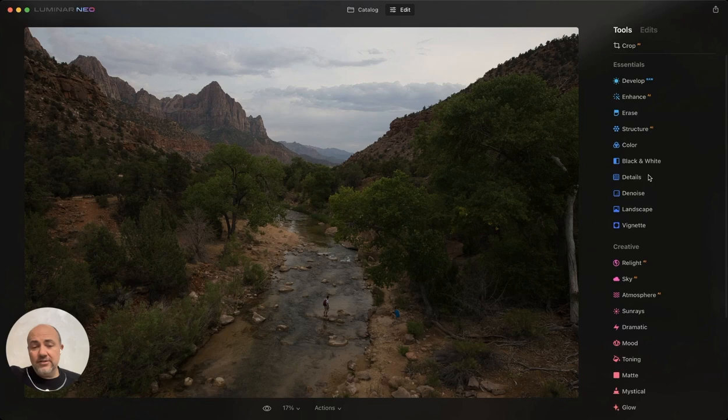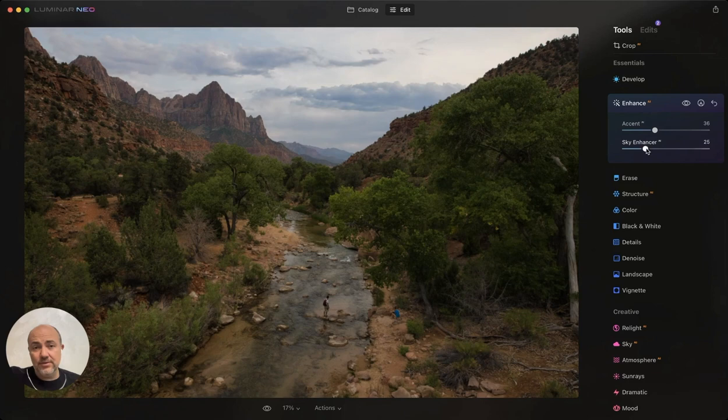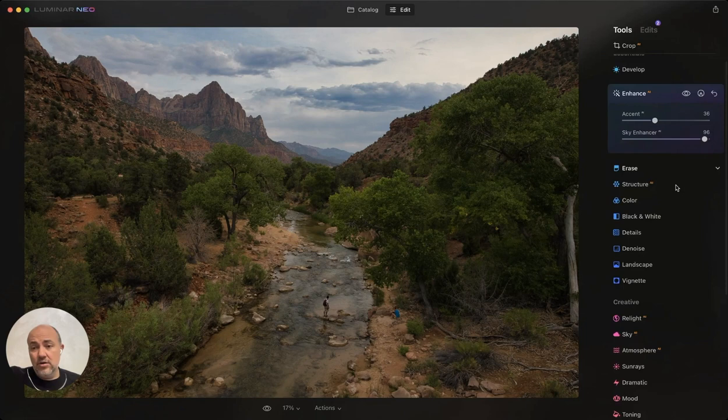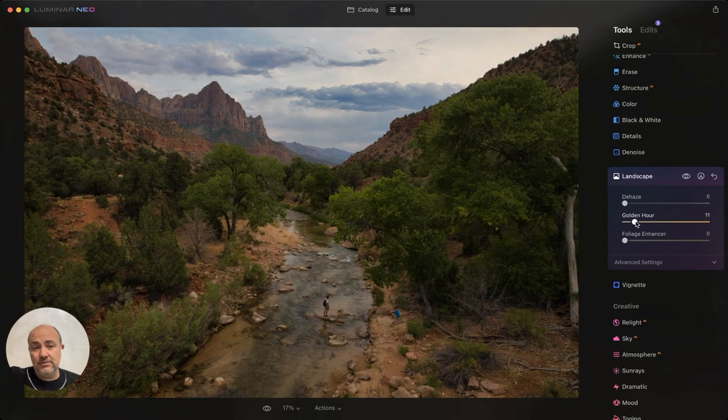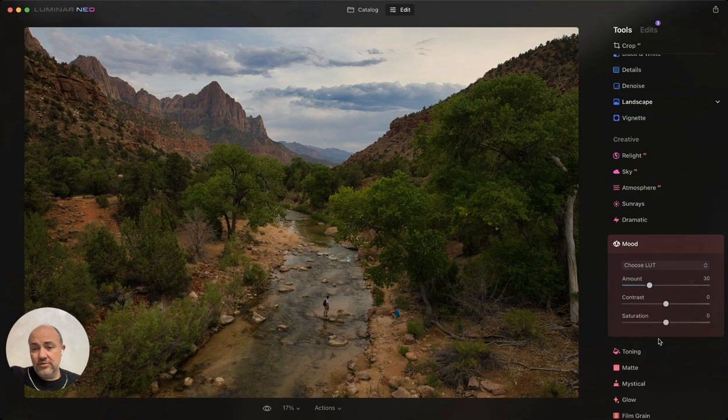A lot of things here. For example, like Enhance AI. First, with just one slider, I can enhance overall lighting, and then Sky Enhancer, for example, I can enhance the sky automatically without any smart brushes here. Or for example, I can enhance the landscape. I can add a little bit of golden hour here and maybe enhance foliage a little bit. Now I get from this result to this pretty quickly. Then I may think, okay, maybe I want to add some kind of mood here. It's already pretty good, maybe I'll use something called, I don't know, maybe Santa Barbara. No, I don't like it.